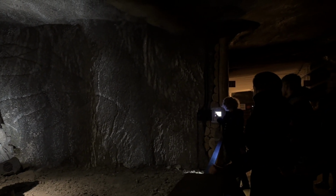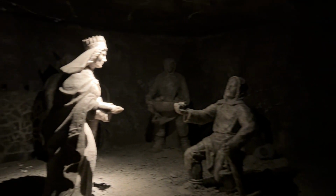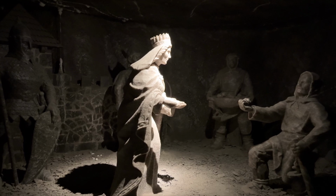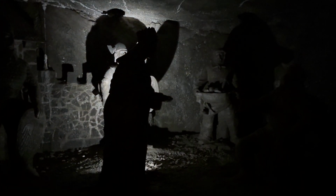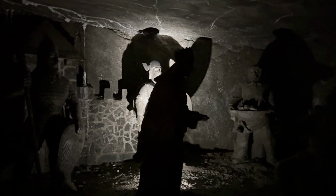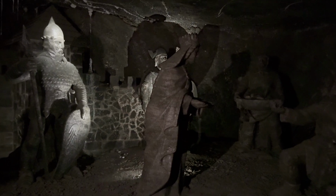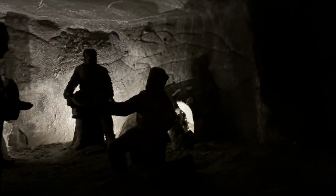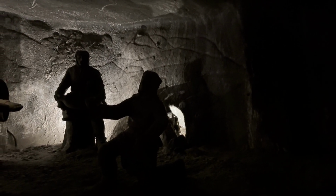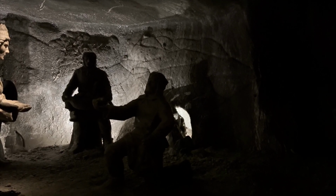Time for the legend now. When a Polish prince called Bolesław proposed to Hungarian Princess Kinga, her father, King Bela, insisted on a traditional dowry. But Kinga came up with another idea. She knew that no rock salt was mined in Poland and decided to ask her father for a group of salt miners. She wished to find salt in Poland with their help. Without a second thought, the king presented to Kinga an entire salt mine in Hungary.